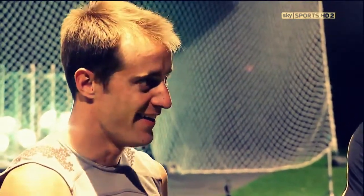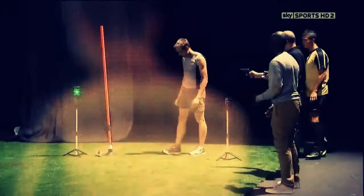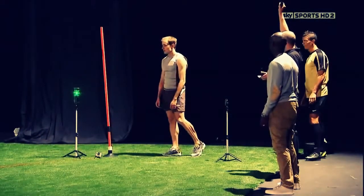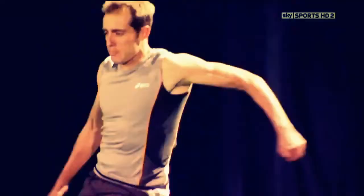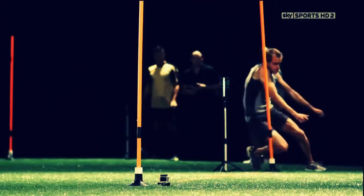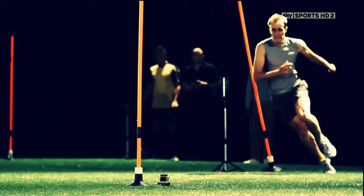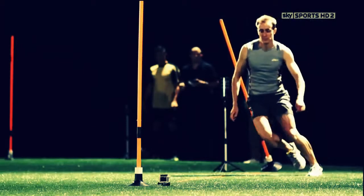Me? Yeah. He kicks me. Let's go and do our thing. Come on, guys, let's give it a go. Take your marks. Get set. Go. Rodriguez is still very fast around this course. He navigates the poles well, keeping his balance even when his body is almost at 45 degrees at some points.